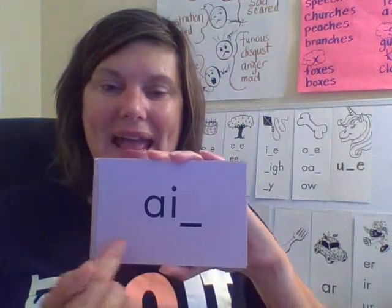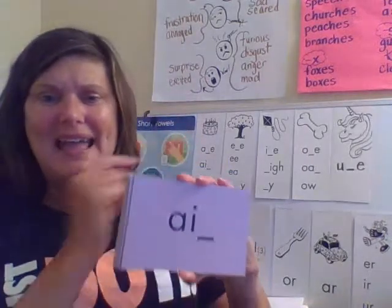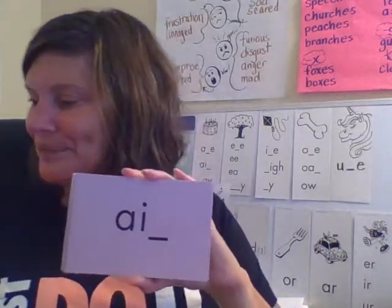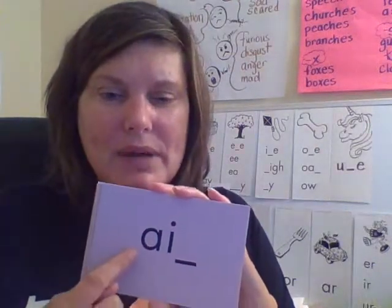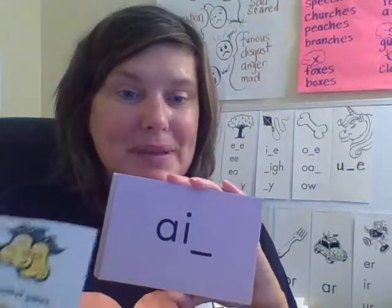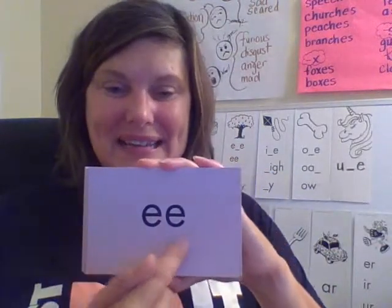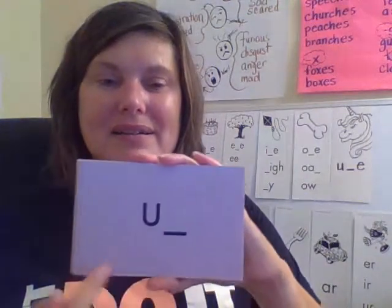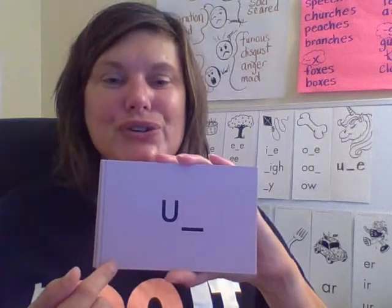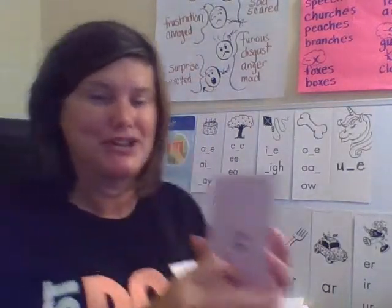A together, A. Your turn. How come this says A like in cake and not ah? What syllable type is it? Let's look. I see one vowel, two vowels, which means it's another vowel pair. Good job. E together, E. Your turn. Good job. Together, your turn. And our hand signal for this is up. Good job.